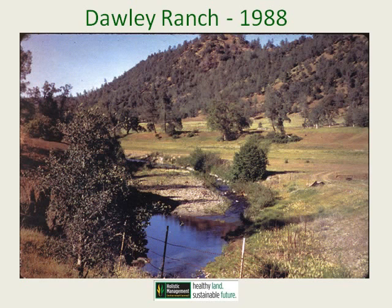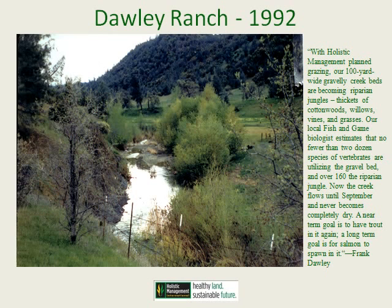The Dawley Ranch in California in 1988. Again, the riparian area is limited in vegetation. The gravel bed is pronounced in the center of the stream. By 1992, the riparian area had a variety of vegetation with cottonwoods, willows, vines, and grasses. It had become a riparian jungle.